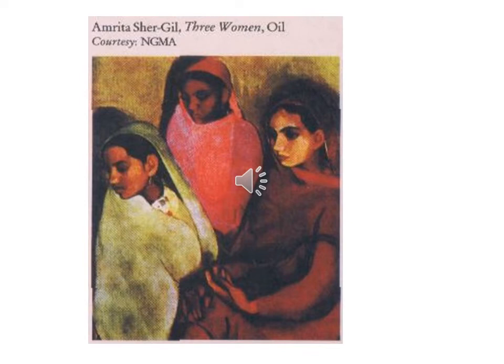Amrita Sher-Gil's Three Women. This is an oil medium. You can see how the emphasis is on the eyes of the lady on the right, and you can see how Indian colors have been brought into the play.